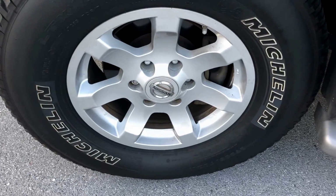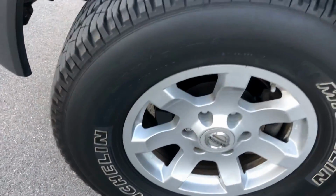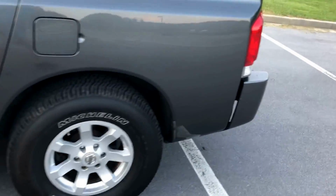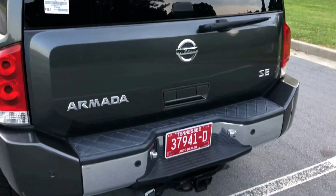I mean, look at these wheels. They're not corroded, no curb rash, not pitted. I mean, they're just in great shape for this thing to be 13 years old. I've still got, as you can see, all the decals still left on it from the auction.